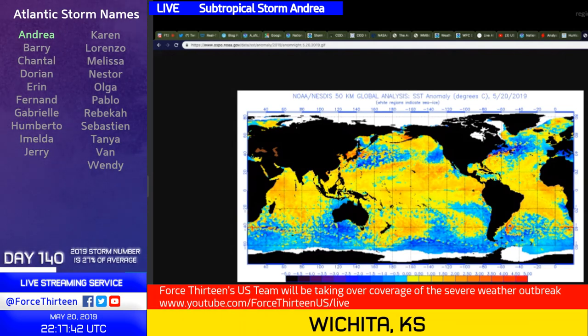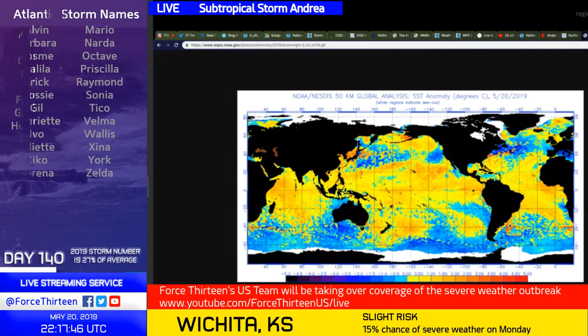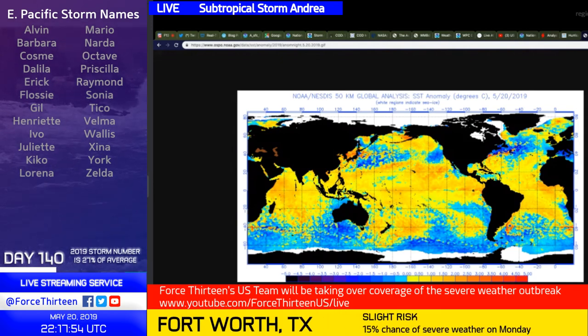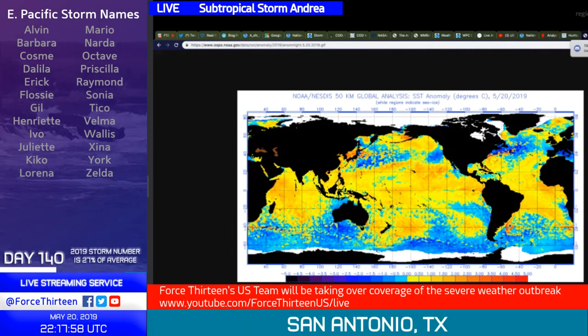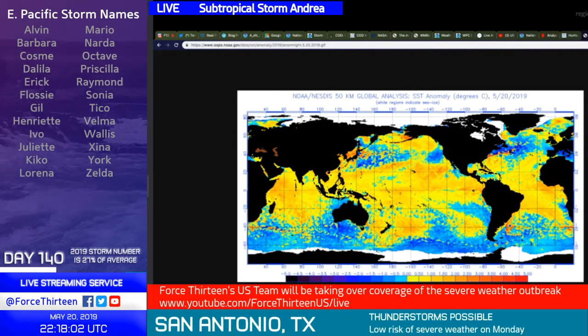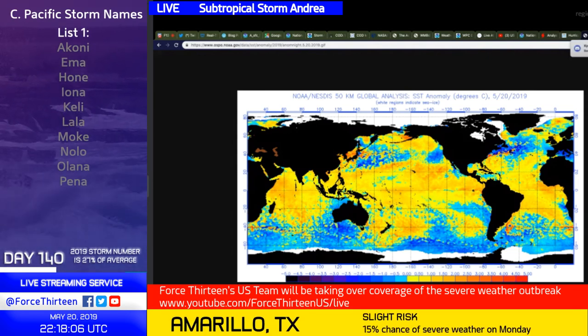The other thing, though, is that if the Modoki does form, that means that the Pacific will still remain relatively active. Now, maybe not as active as it was last year in the Eastern Pacific especially, but in the Western Pacific, we may see a year somewhat similar to what we saw last year, maybe with fewer Cat 5s, though, and maybe a little bit less accumulated cyclone energy, but still potentially a pretty similar year.